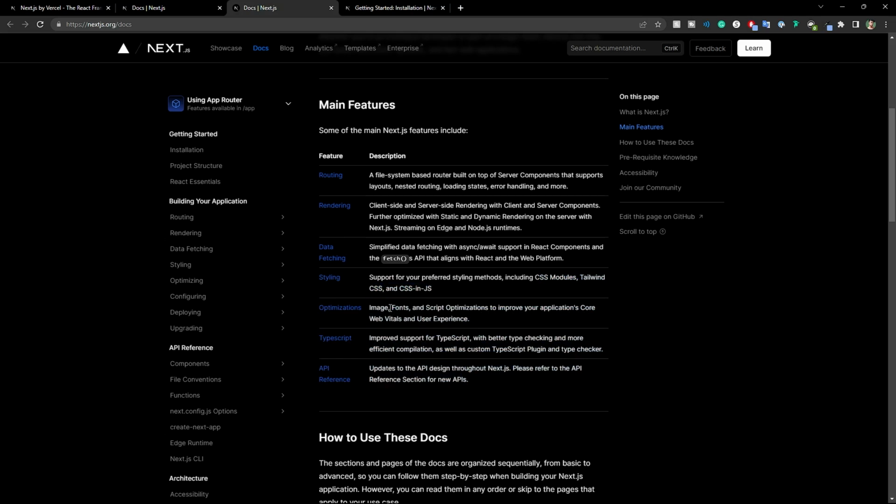On the optimization side of things, images, fonts, and scripts, it gives you a lot of flexibility. Next.js kind of breaks the barrier when it comes to optimization. They optimize images in a really great way, and it's all done behind the scenes, so you don't have to specify anything. You just grab the Image component from Next and have the image optimized for you. For fonts, they have a really cool way to use them, with Google Fonts built in, so you can grab whatever font you need straight from the app. Script optimization is also very cool: they move some of the scripts away from the user's client and make the app faster.